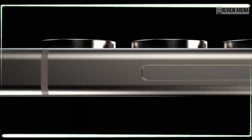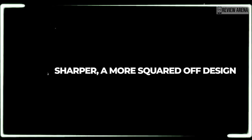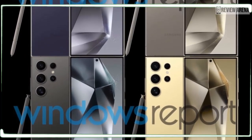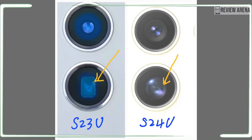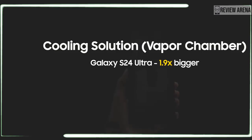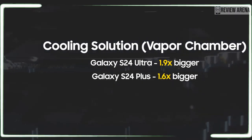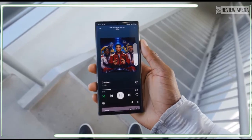This purported change in design would have saved the Galaxy S24 Ultra 1 gram of weight in comparison with the Galaxy S23 Ultra's 233 gram versus 234 gram. This is peculiar as titanium is normally much denser than aluminum, so it's quite incriminating that Samsung has successfully shaved off some weight. Below, you see our renders of the Galaxy S24 series, the Galaxy S24 Ultra et al.